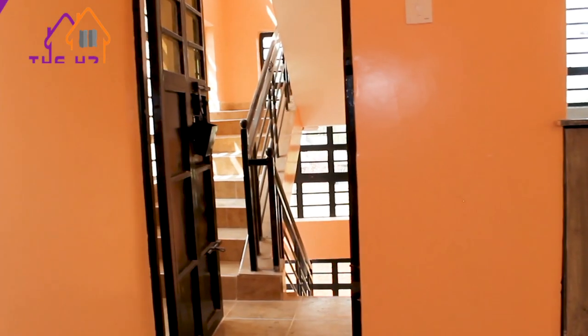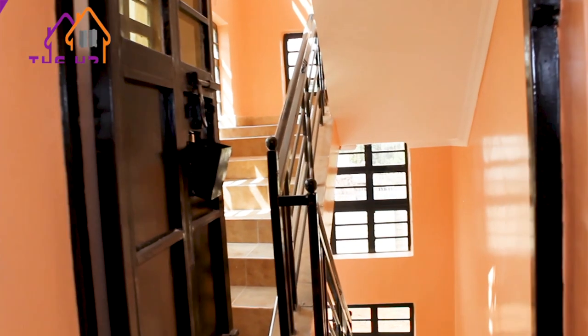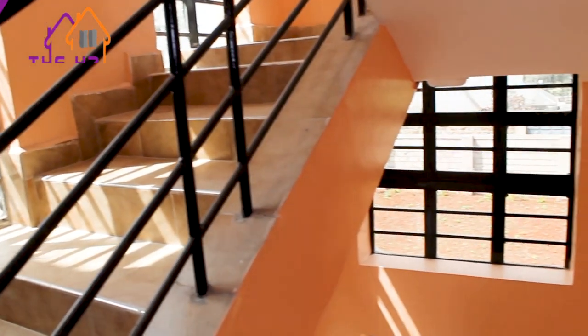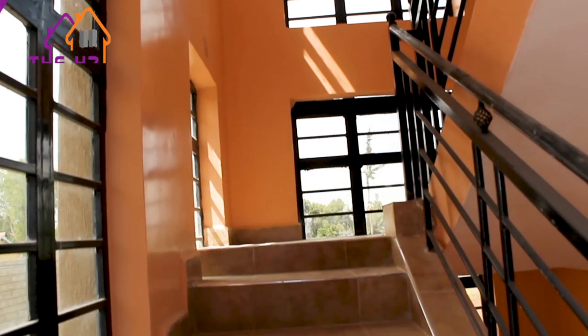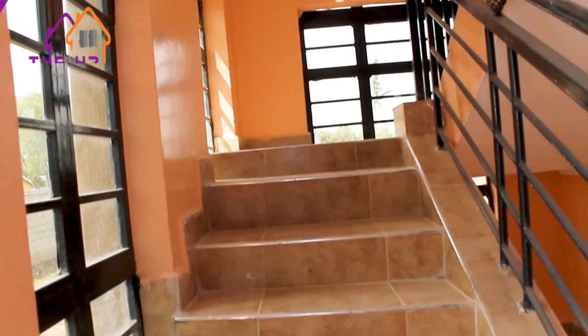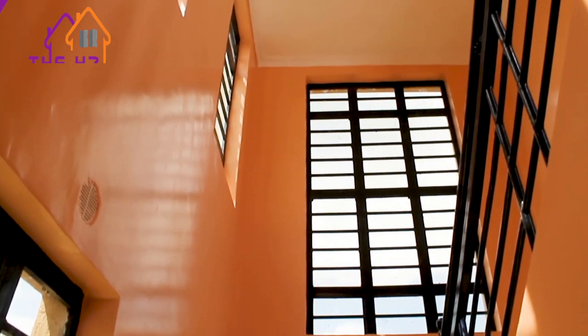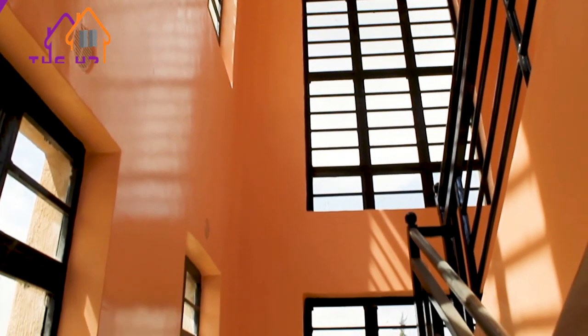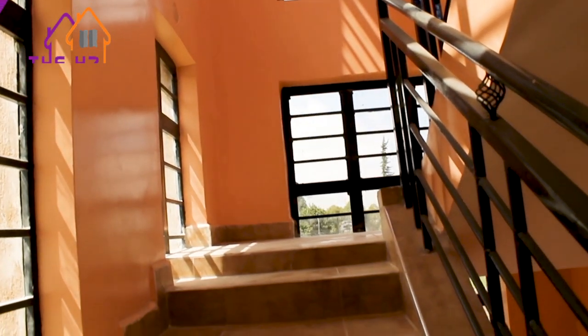Back now to the beautiful staircase, which is well designed and spacious. Let's now go to the second unit and tour. And did I tell you that this home is designed and built by the 47 Investments Company? Please check them out and use them for your next construction project.